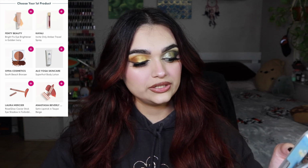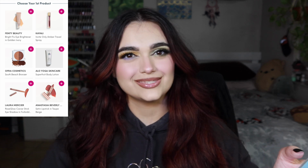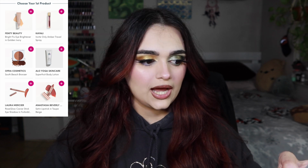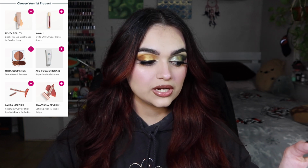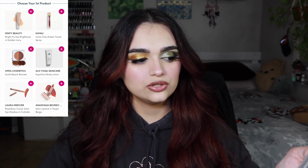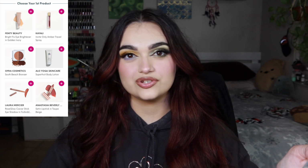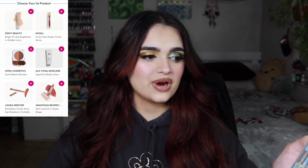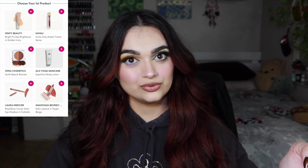I actually have tried the Anastasia lipsticks and I did not love the formula. I feel like it accentuated everything on my lips, so I did not choose that. I did not choose the body lotion because I have a lot of body lotion and I want to use it up. And then I also didn't choose the bronzer because it looks very warm and very deep. So I didn't want another bronzer that doesn't suit me. And then I already have the Fenty Beauty Bright Fix Eye Brightener. And Laura Mercier is not cruelty free.